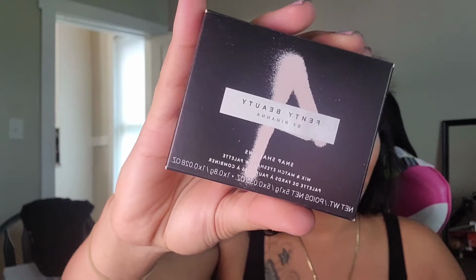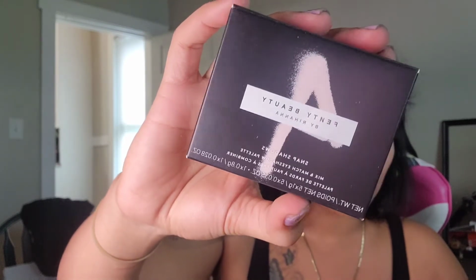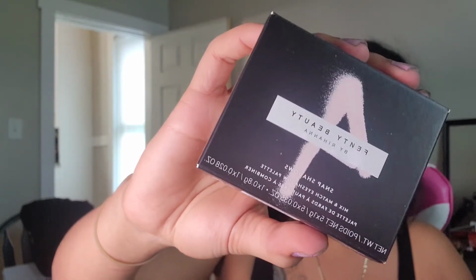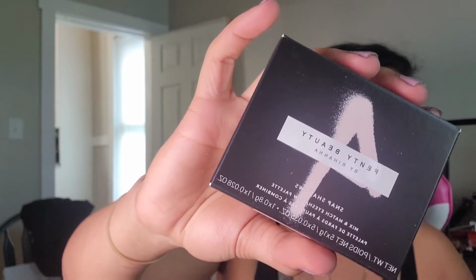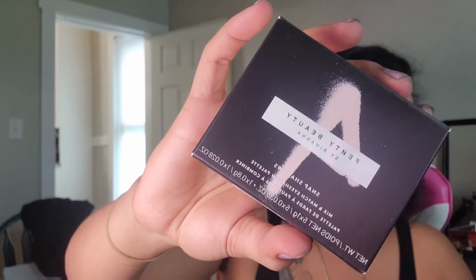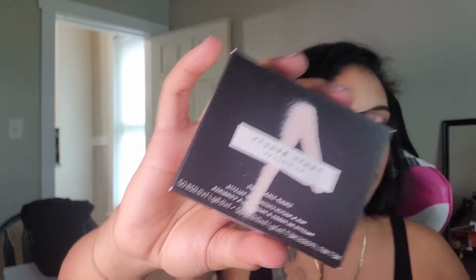So the next thing is from Fenty Beauty by Rihanna. This is their Snap Shadows. This retails for $25. And it's a mix and match eyeshadow palette. It says a game-changing portable eyeshadow palette of 6 rich blendable shades in a range of matte to shimmer finishes. Snap together any 2 palettes to double your collection while keeping it perfectly compact. 12 of your fave shades all in the palm of your hand.